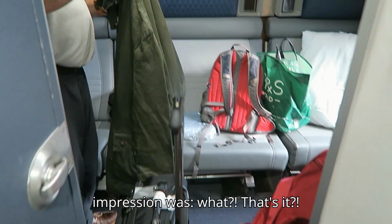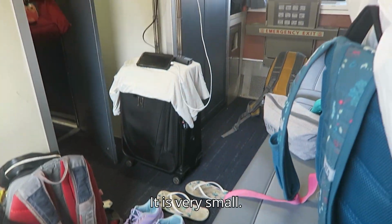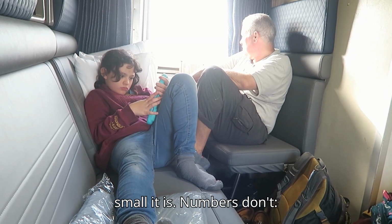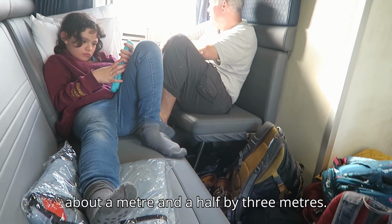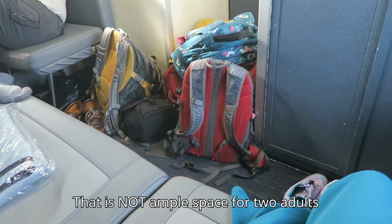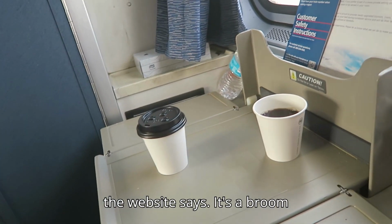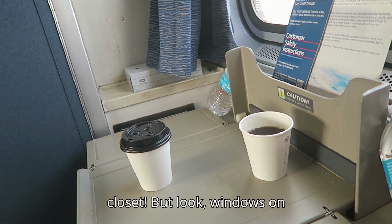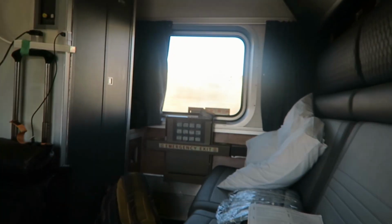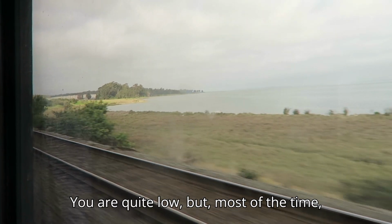Our first impression was, what? That's it? It is very small. Words fail me to express how small it is. Numbers don't. About 1.5 meters by 3 meters. That is not ample space for 2 adults and 2 children up to 12, whatever the website says. It's a broom closet. But look, windows on both sides. You are quite low, but most of the time that's fine.